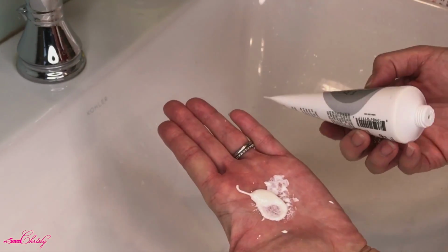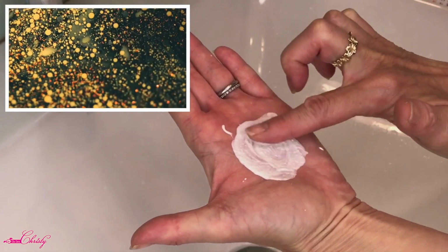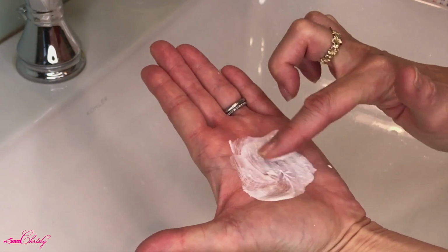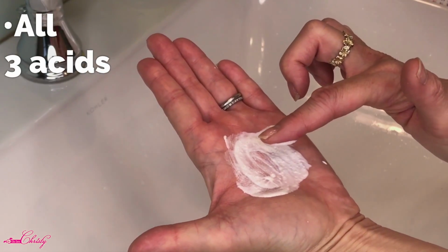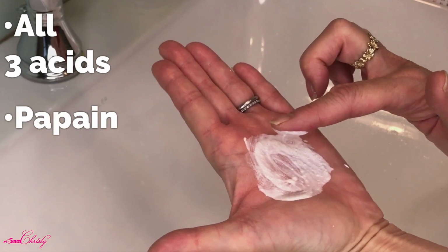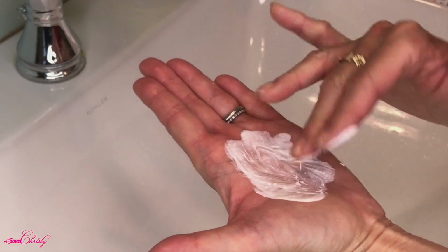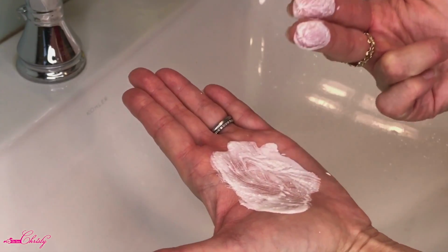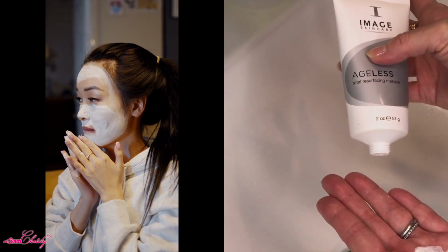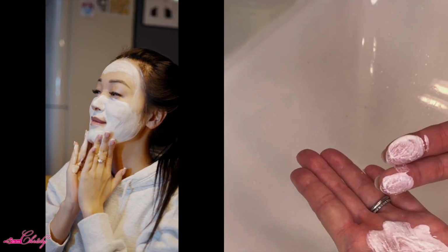Okay. This one is, I don't know if you can see, but it has these beads in it, okay, in a chemical solution. So the chemical solution has the glycolic acid, the salicylic acid, the lactic acid, but it also has the papain, which is from papaya, and bromelain. So it does have some enzymes in it, and also has some brighteners in it. So it is stronger. This particular one, you can use it as a scrub. You can put it in some cleansers and use it as a mask. I don't recommend using this during the day.